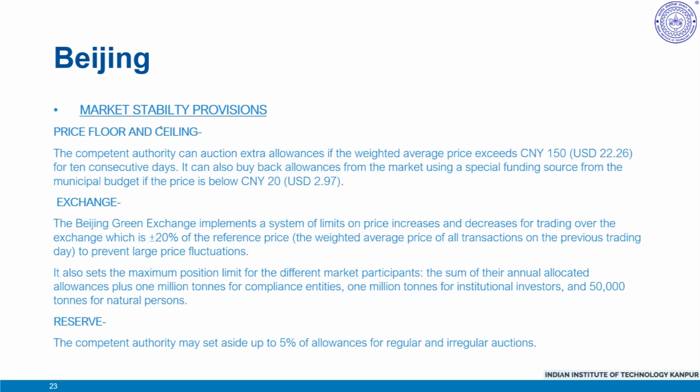Next, we have market stability provisions, which include first flooring and ceiling. So the competent authority can auction extra allowances if the weighted average price exceeds $22.26 for 10 consecutive days. It can also buy back allowances from the market using a special funding resource from the municipal budget if prices are below $2.97.